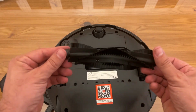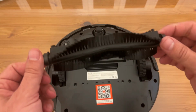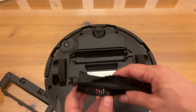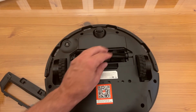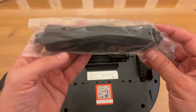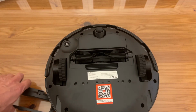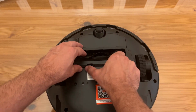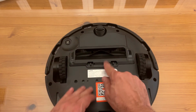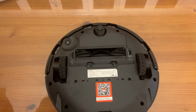Then right here, you can take out the brush. Look at that tight bristle brush to get deep into your carpets, deep onto the floors and things of the sort. And it does have a replacement brush for when that one starts getting dirty. You have to like the fact that this is easy to put together, easy to replace, and straightforward.